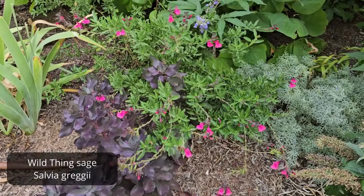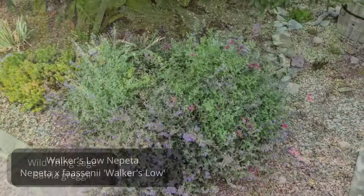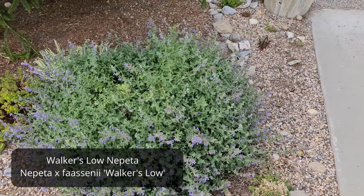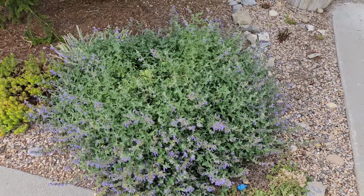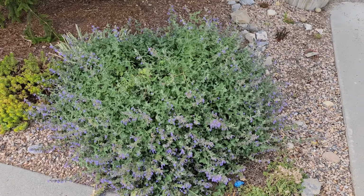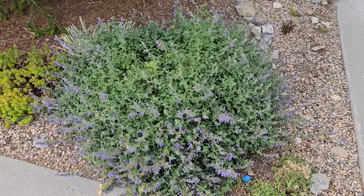The Wild Thing Salvia is still blooming. It's really beautiful. As is the catmint. Now the catmint is back up to full bloom again. We cut this back in June, almost to the ground. Now it's almost back to the same size it was when we cut it back before. And I won't be cutting this back again until it's completely died back, and that'll probably be sometime in November.